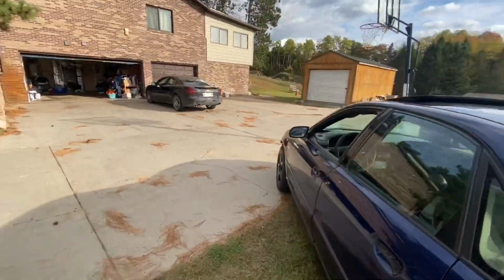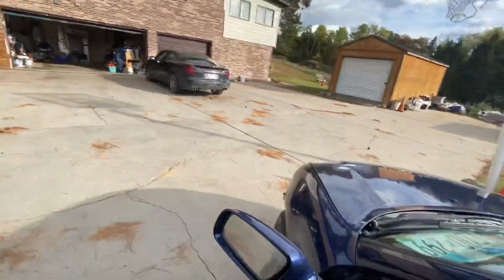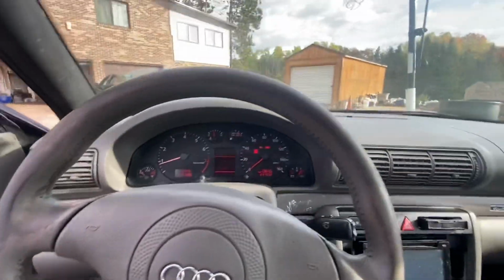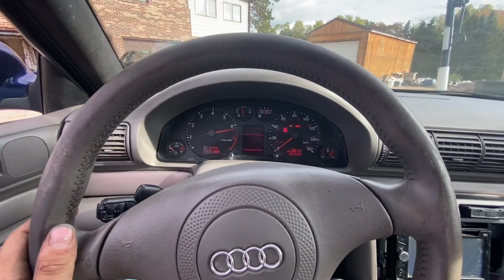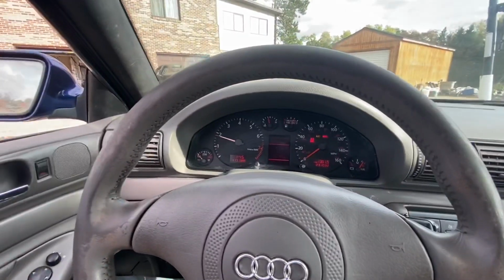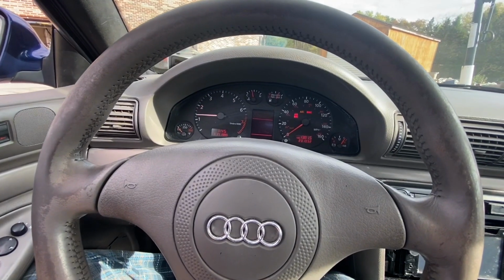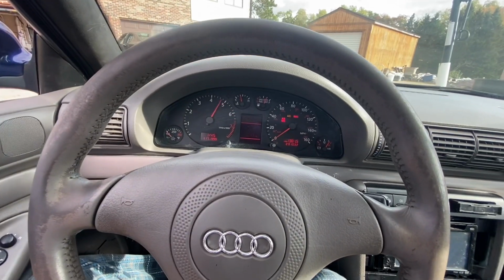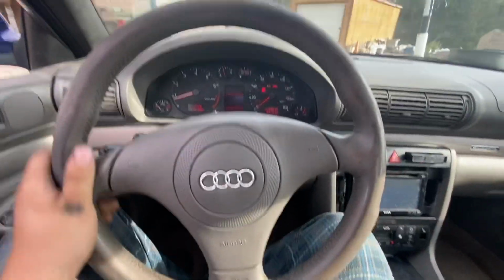Yeah, just want to do a little walk around goodbye of the little A4. I'm gonna miss this little thing. I actually really like it. I'm definitely gonna get another one. Get another B5. This one's got 230, I guess. Little Sony touchscreen, 5-speed. Sounds good. I like the sports steering wheel in this car.